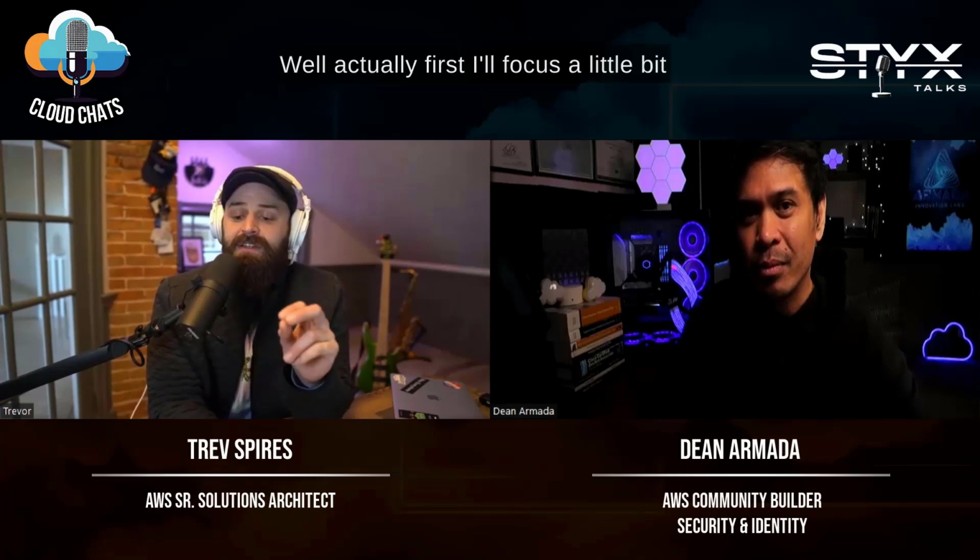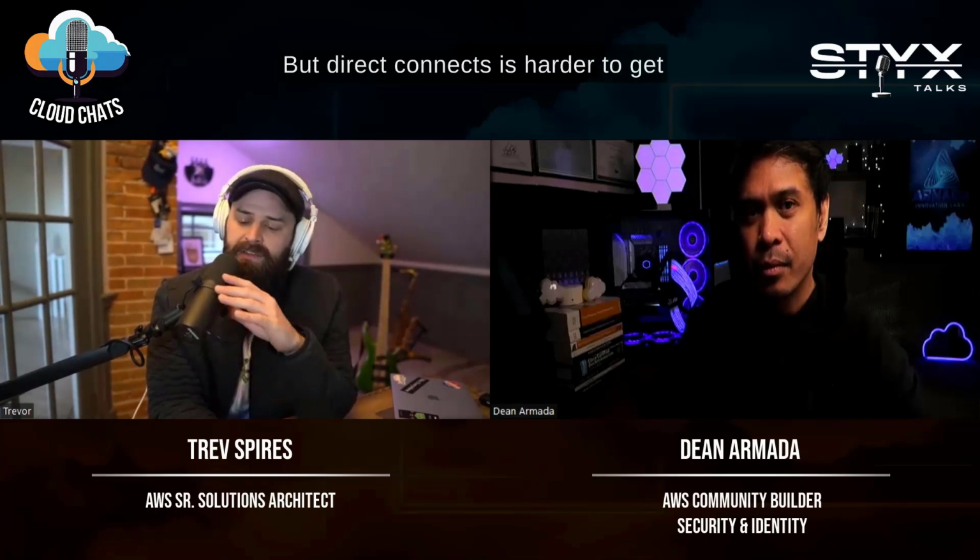Security services. Well, actually, first I'll focus a little bit more on transport networking, because I think I didn't mention VPNs and direct connects. So that's your on-off ramp to the cloud. So everybody needs to be familiar with those. VPNs are great because you can test them out and configure them for free. But direct connects are harder to get hands-on with for practice, but you need to understand those.